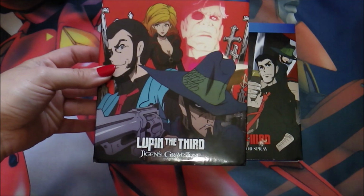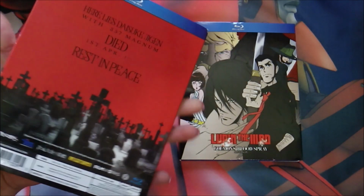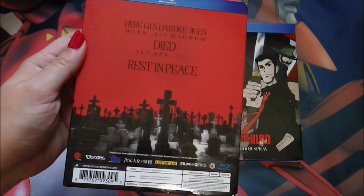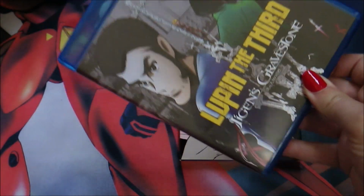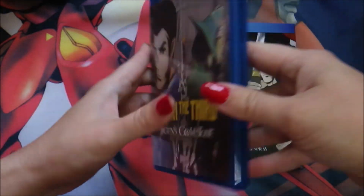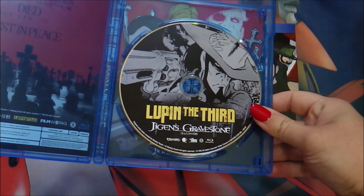And Jigen's Gravestone came out in 2014, and I wanted to watch it back then and never got around to it. Finally got it. I love this case. I love the April 1st died, rest in peace. Yeah, this is fantastic. I really like this special. I also really like the alternate art. This was the Japanese art that they included in here. And then here is the disc art.